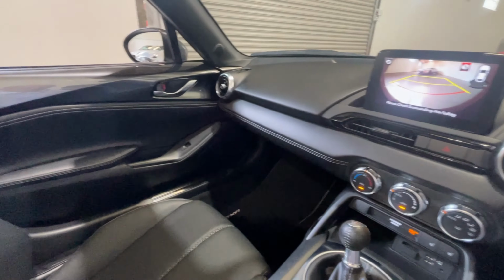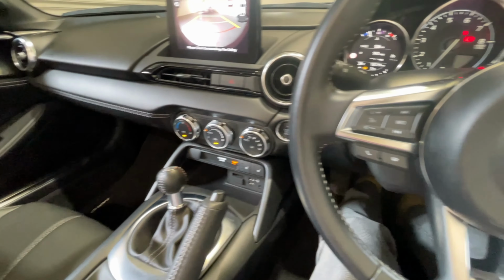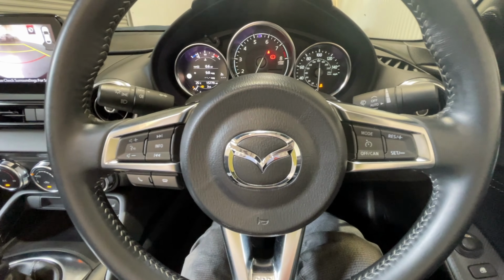You can see pretty well a completely unblemished interior just as it left the factory, and a real testament to the way this car has been looked after. If you've seen some of my previous videos, you might be unkind enough to say that I've got a bee in my bonnet about folding roofs. I'm certainly concerned about them.